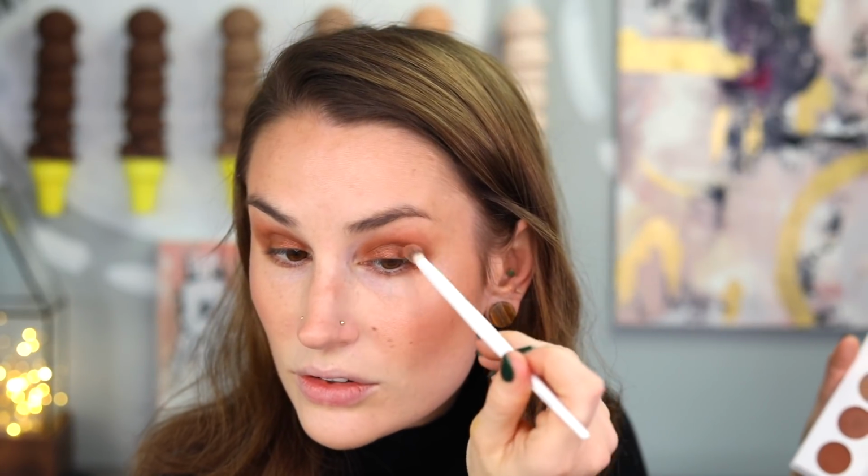I always kind of pull that matte shape out and upward right here. That's the natural shape of my eye anyway, but it tends to get lost if I don't accentuate it. Like that. And I am gonna take a bigger brush and blend the rest, you know?